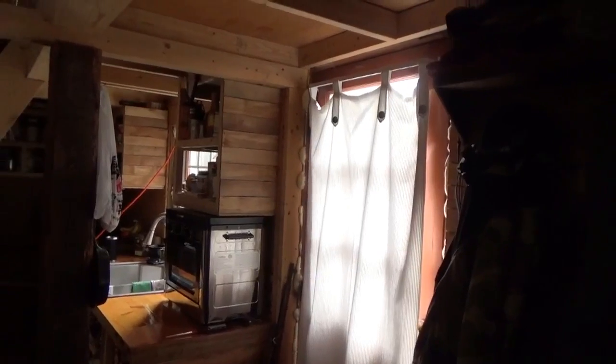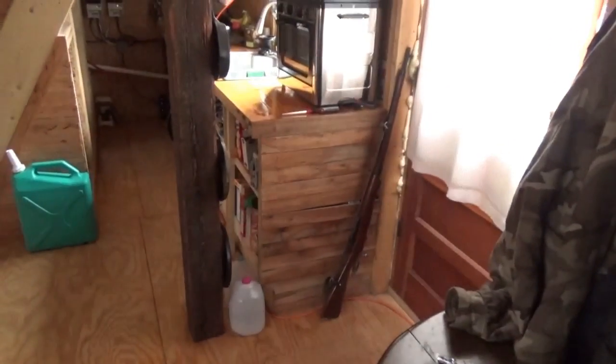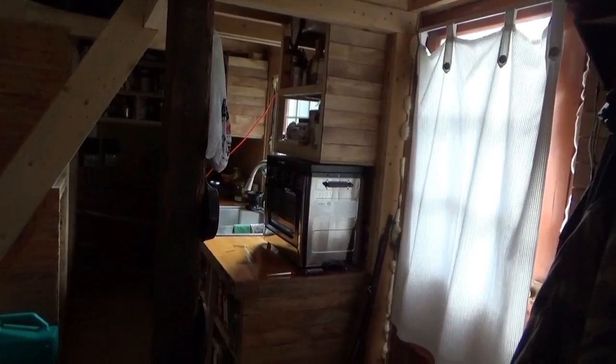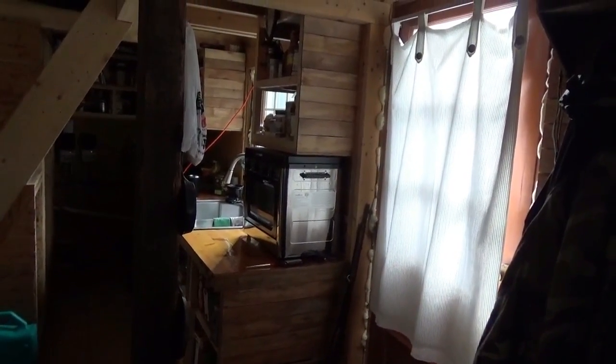Still got a lot of work on the trim to do in here, so forgive me. And I haven't done the doors and the kitchen cabinets. But I built every single thing in here myself. All the cabinets, the framing, and everything myself in here. The kitchen countertop I built myself. Everything is secondhand as well.